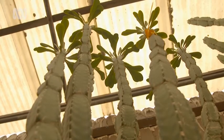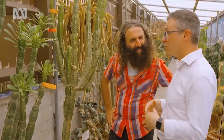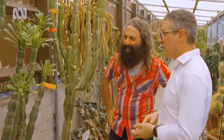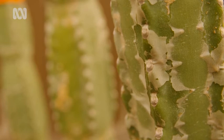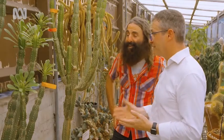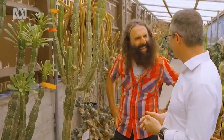They are weird and wonderful plants, and many of us know Euphorbia and grow euphorbias in our gardens, and they're incredibly tough plants. The unusual thing about this one is that it's deciduous, so in winter here in Sydney, it'll lose all its leaves.